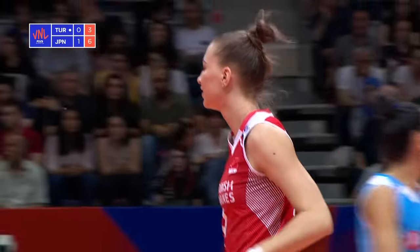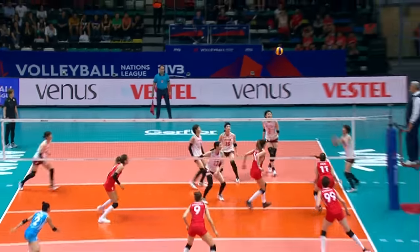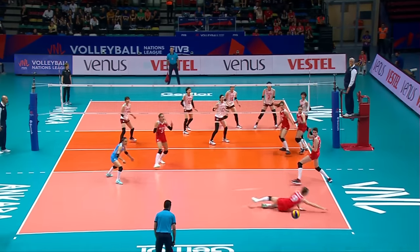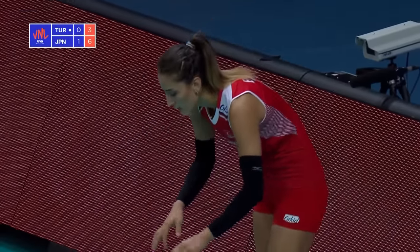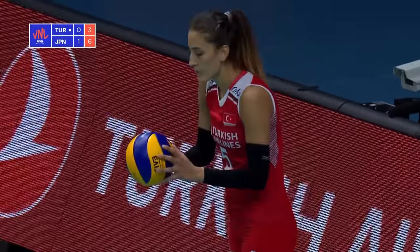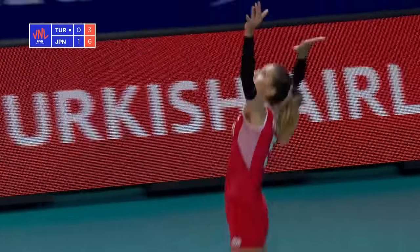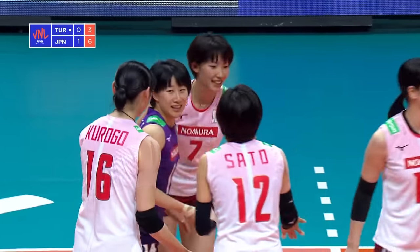Japan looking imploringly in the direction of the official, perhaps considering whether to launch a challenge. They had plenty of court space to aim at here, but they could only put it beyond the baseline from the hand of the spiker. So it's Özcan preparing to serve. 3-6, and it's a service error.